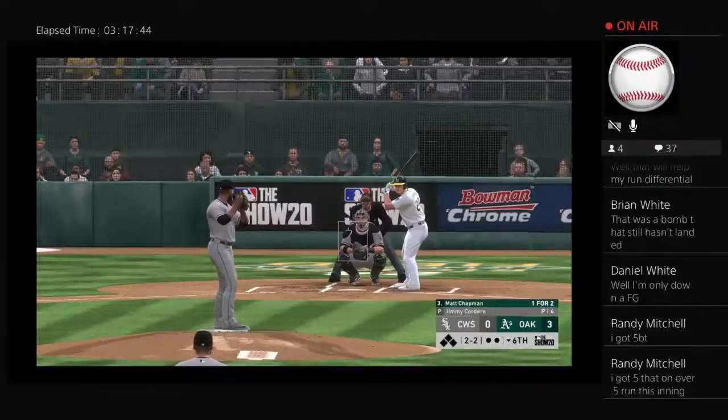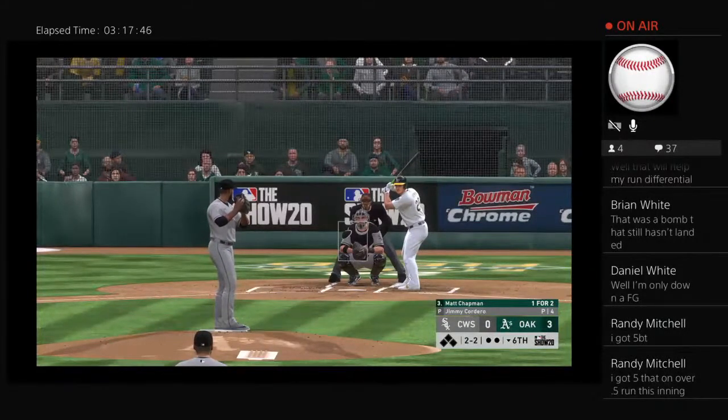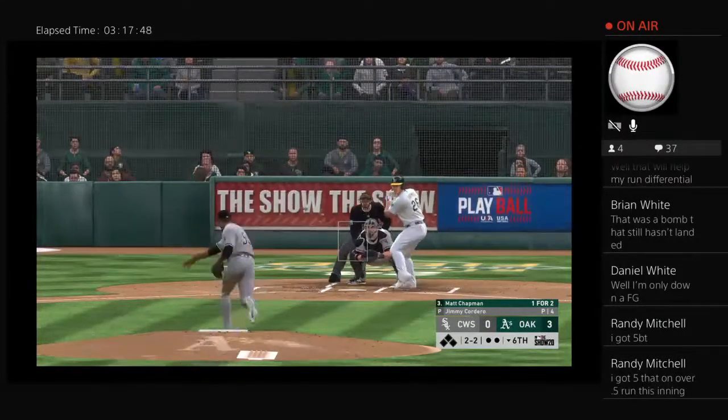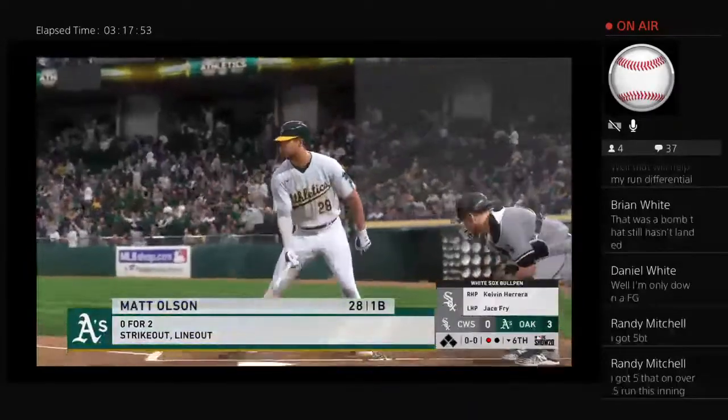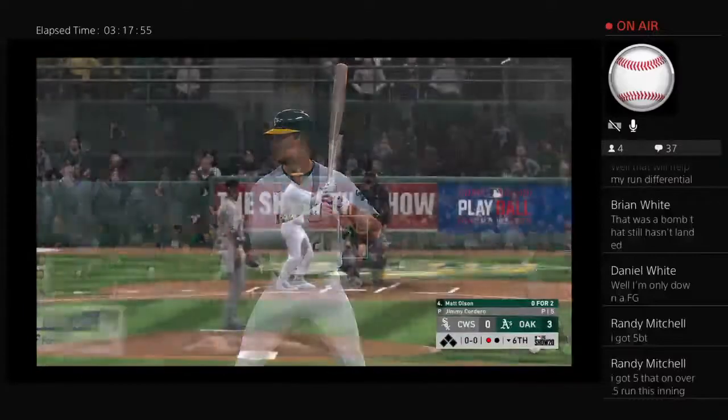In my opinion, one of the toughest pitches in the game to square up. Just a heavy sinker with good downward action. And a good sinker there gets him swinging for the first out. And that'll bring up Matt Olson.